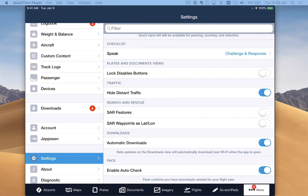Is there a distance associated with distant traffic? There is. Do you know the distance off? Like 30 miles. 30 miles.